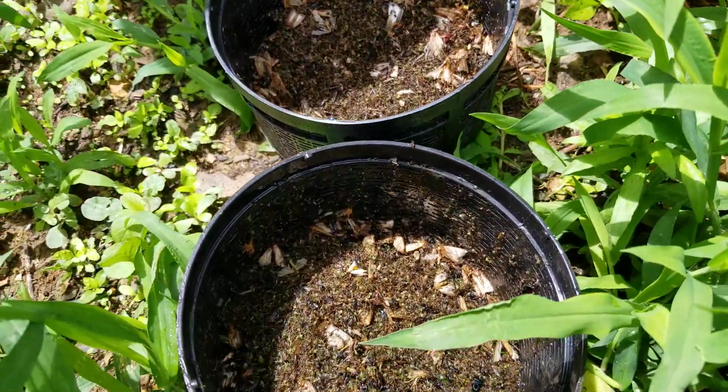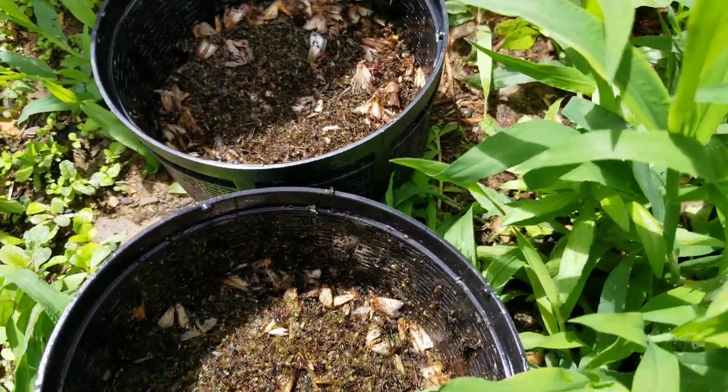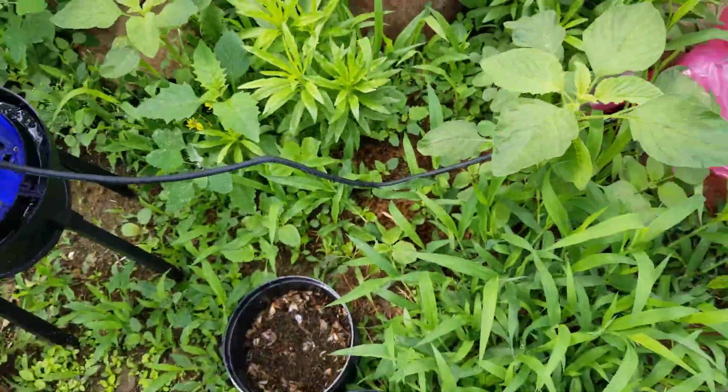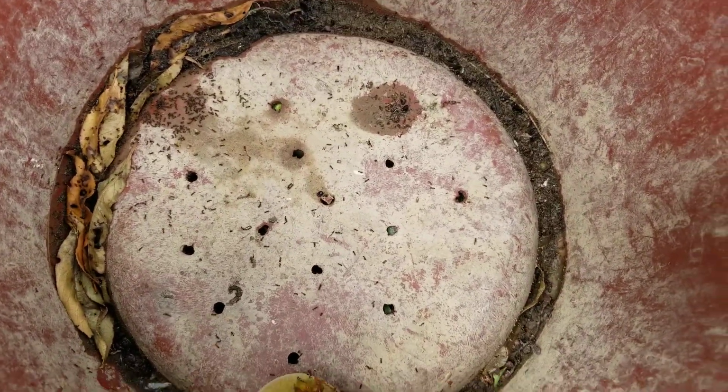And this is all in a couple of days. There might be more, but ants love this. They go there and just eat up the dead insects, as you can see there.